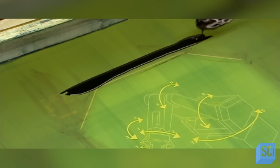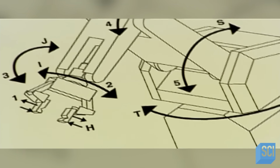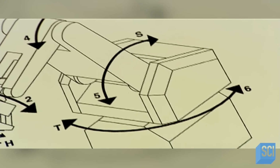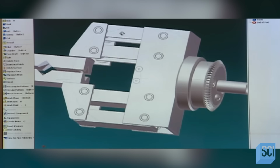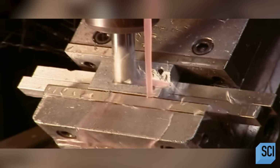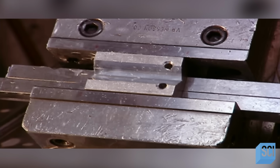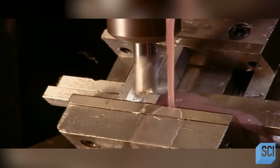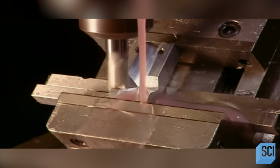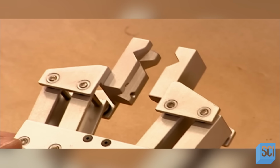Once the paint on the base casing dries, they use silkscreen printing to apply what's called the user diagram. It illustrates which parts move where and how. Now they build the robotic arm's hand, called the end effector. Robots can be outfitted with all sorts of end effectors. Here they're making a gripper, whose two claws come together to grasp and carry objects. To make each claw, an automated metal drill cuts a groove lengthwise and widthwise in a piece of aluminum.